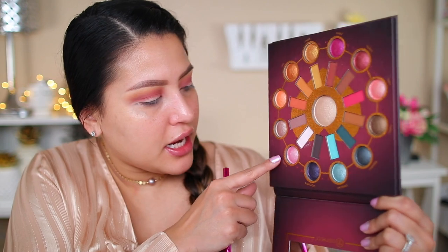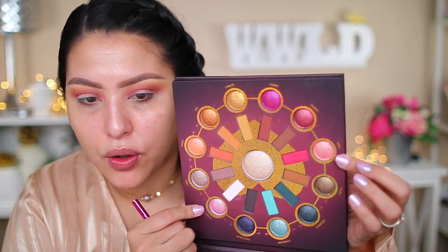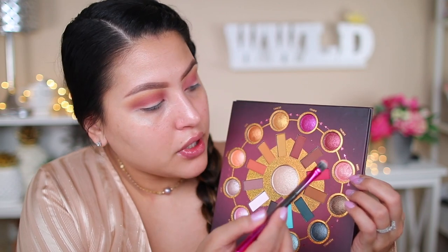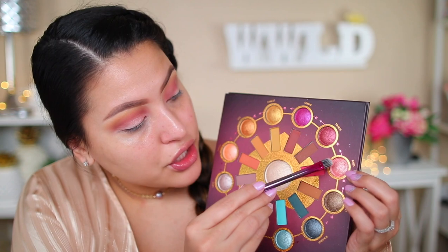I wanna go into one of the pink shades. So there's Aries and Scorpio right here. I think I'm gonna go into Aries. Okay, a little bit of fallout on that one. Ooh, wow. This is really pretty. I think if you just lightly place your brush in, it's not as bad. All right, well, that looks really pretty.